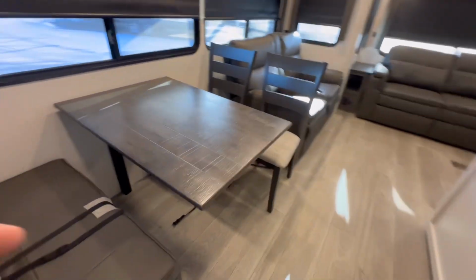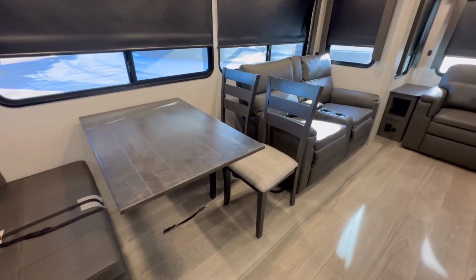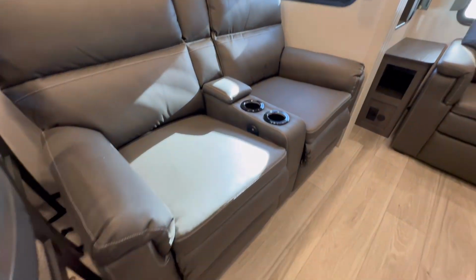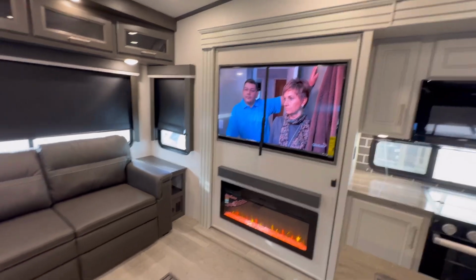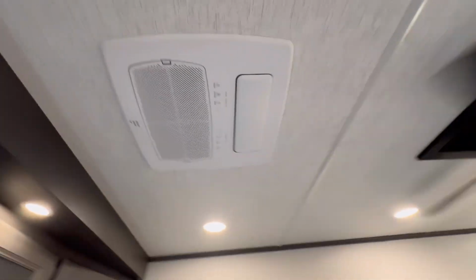Love it. All right. That Ottoman is movable. You can move it next to the sofa. Of course, there is storage within these chairs. We got theater seats directly across from the TV, fireplace. This sofa out back does convert into a bed. Storage all over.